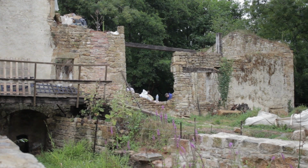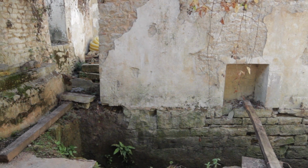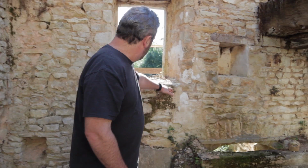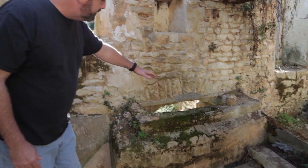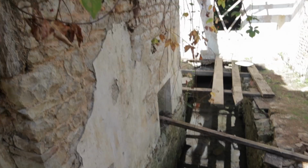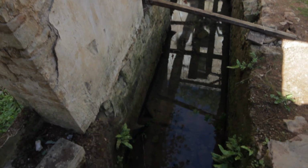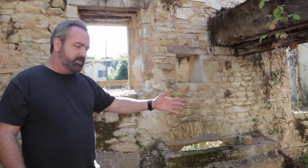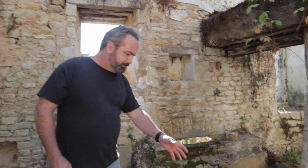So here we are at the Moulin de Villignon. This is the 15th century water mill that 26 Valencia students are working on the restoration of. Here you can see where the mill race came in and terminated. This arrangement of stones here was to create a fall of water that impacted the original vertical water wheel that was originally installed. So that would make this an undershot water wheel.